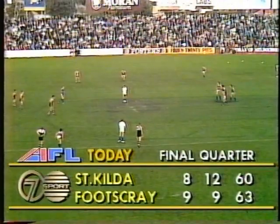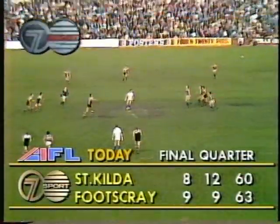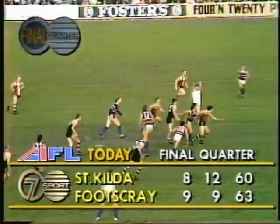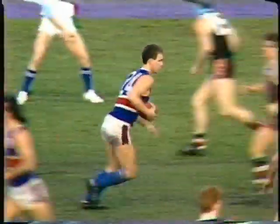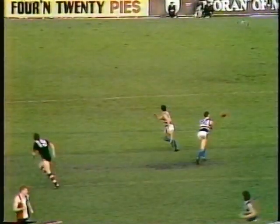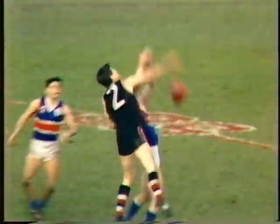Our commentators are Dennis Cometti and Bruce McAvaney. We join the game now at the start of the final term. 3 magnificent quarters behind us. What's in front? The Saints 3 points behind. Both teams playing for a place in the 5. High tackle on Wallace. Free kick. David Grant off for St Kilda, and Doug Hawkins has come back on for Footscray. Eccleston after the handball with a long one. Grant and Frawley.